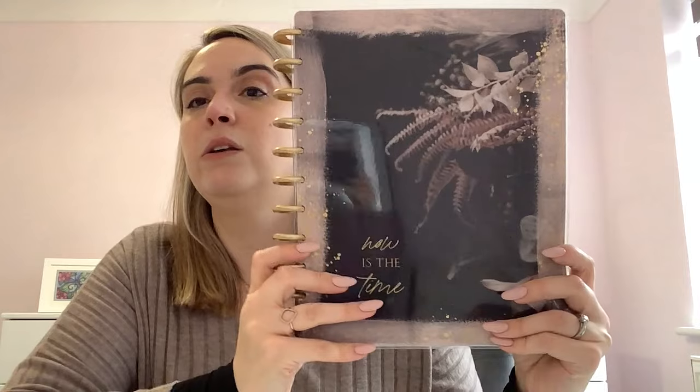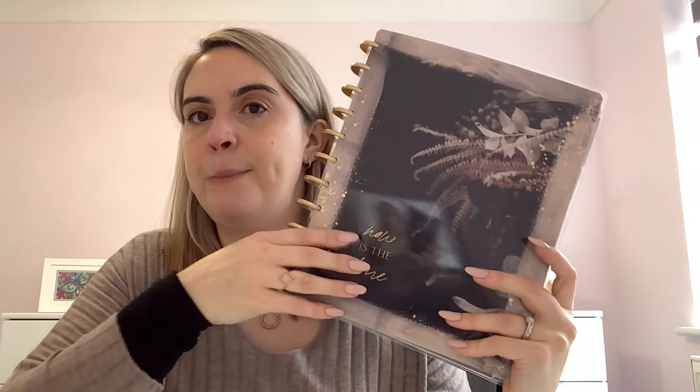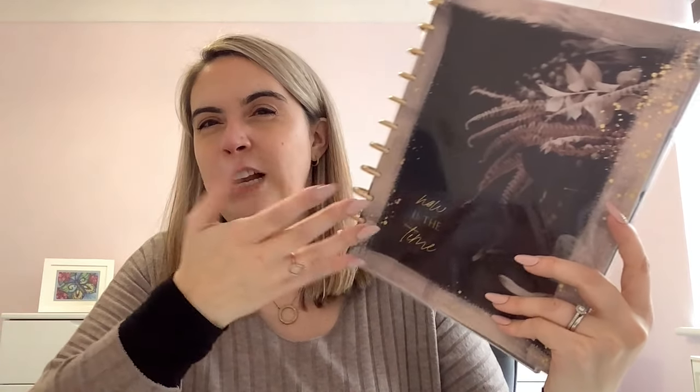So I bought one. I got this one. I will link down below where I bought this off of Amazon. You can see the screen, it's a bit glary. I really like the design of this one. It says "now is the time" on the front. And I really like the colour aesthetic. It kind of suits me.